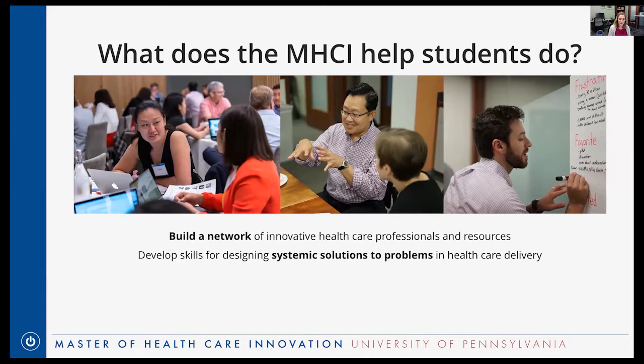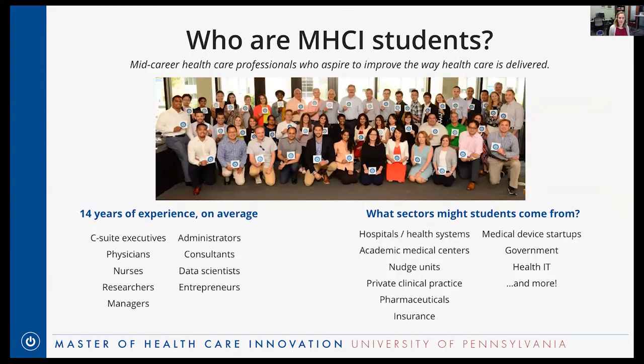You're going to develop skills to design systemic solutions to problems in healthcare. This is not a research degree. This is a very practical degree. You learn tools that you can apply immediately and that you're going to practice immediately in your workplace and in the courses. And finally, all those concepts that you learn, you'll get to practice them in real time in innovation labs throughout the course. So who are MHCI students?